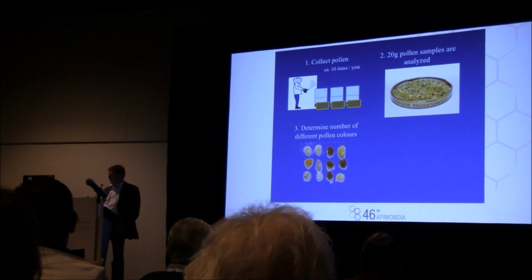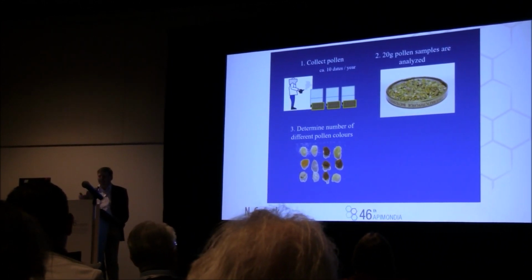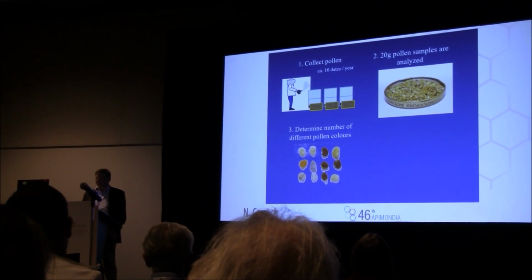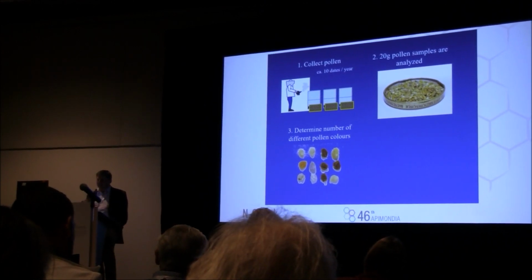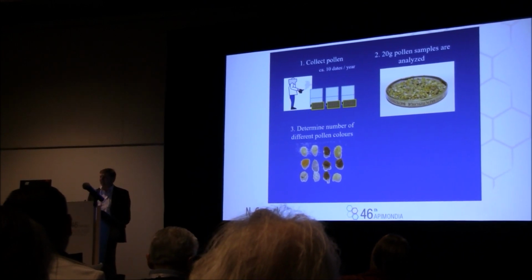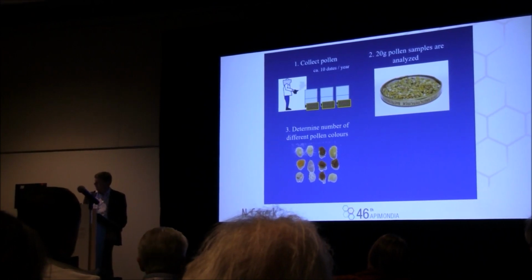And we know, of course, that it's not an exact science in that you find certain plants will produce pollen of different colours in different circumstances, and equally the same colour may actually be several different plant species. But nonetheless, if everyone does the same thing, it's a very good guide to pollen diversity.